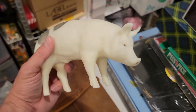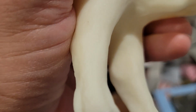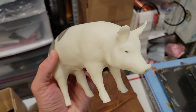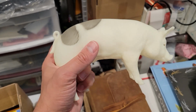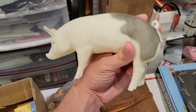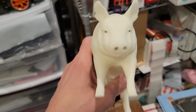Let's see, I sold Jasper, the Market Hog. This guy is by Breyer. Will that focus? Maybe. There it is a little bit. I don't know why that's not focusing. Anyways, this is by Breyer. Everybody knows Breyer for their horses, but if you find any of the other animals, they look exactly like this. That's how I knew what this was. I've sold hundreds and hundreds of Breyer, and the animals that are not the horses sell significantly better for me than the horses, and for higher amounts.